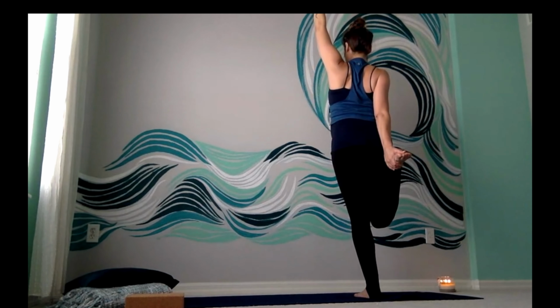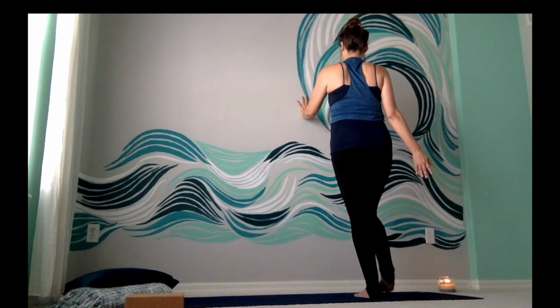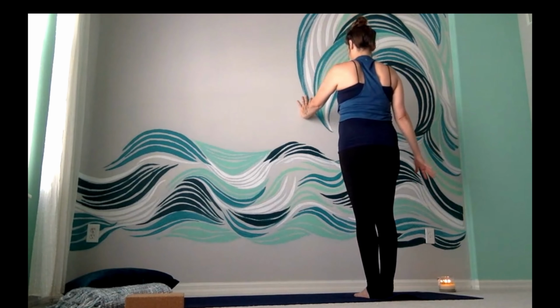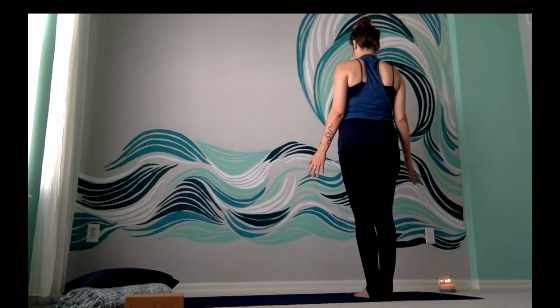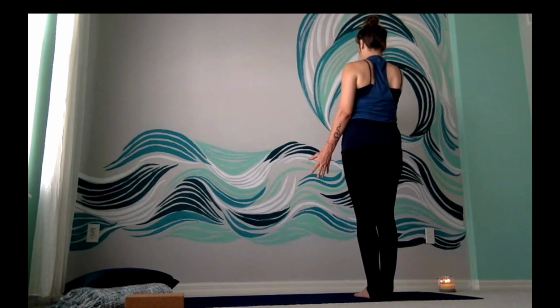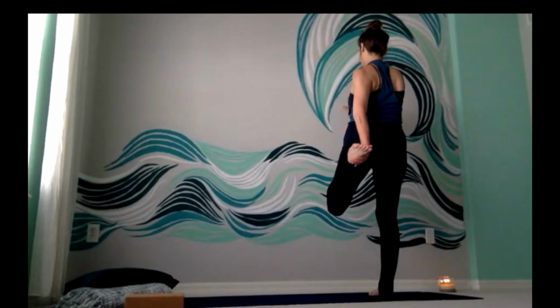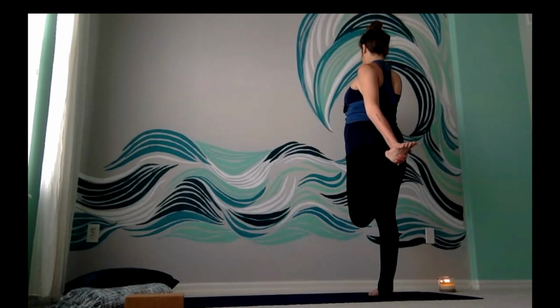Now to release, bring your left hand to the wall space. Slowly let go of that right foot without a slingshot. Control it down good. And then come over to the right side. Shift your weight into the right foot. Shift your hands, now the right hand's on the wall space, and bring the left heel in. Hold the outside of the foot or the inside, depending on how much opening you want through the left shoulder. And now stay here or lift your right hand up and balance.